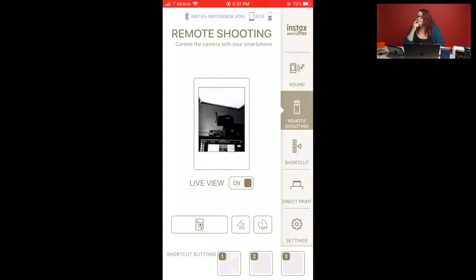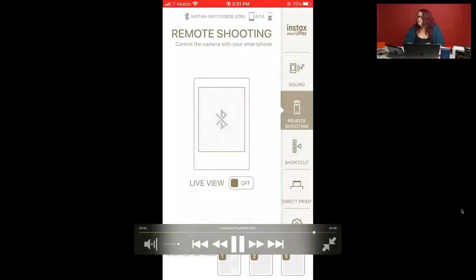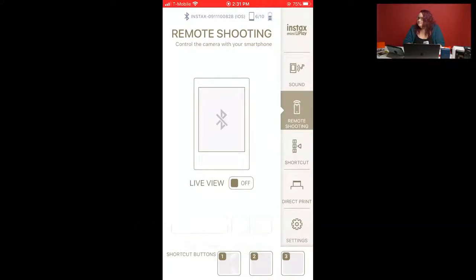So this is my little setup here at home. I can turn the flash on or off or use the self timer. But I'm not going to take a photo, so I'm not wasting that print. But you get the idea. So it's pretty cool. You can take a photo with the app, so you can actually remotely shoot with your Fujifilm Instax Mini LiPlay, and that is just another great option that you have with this.